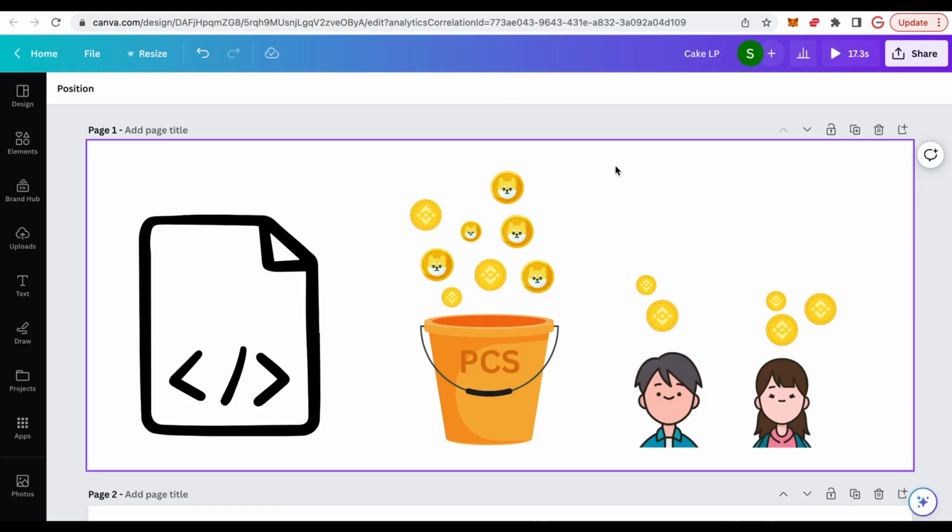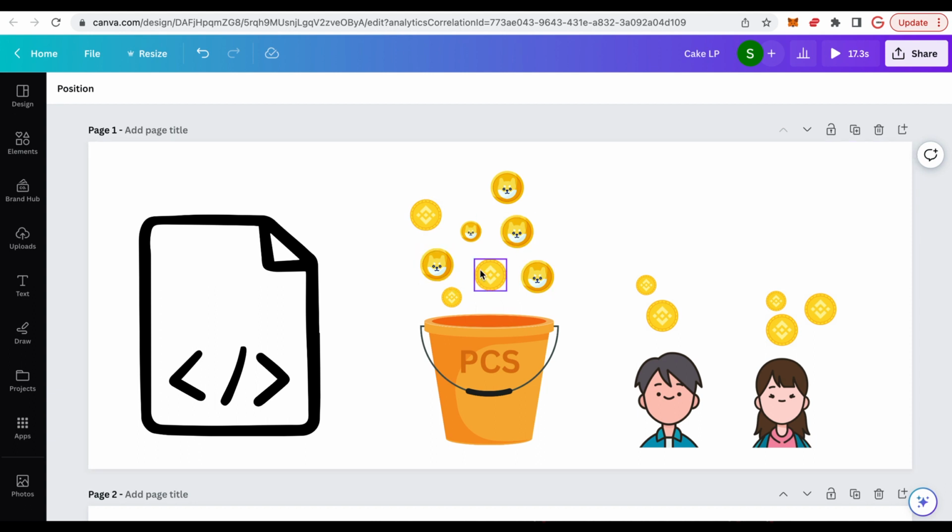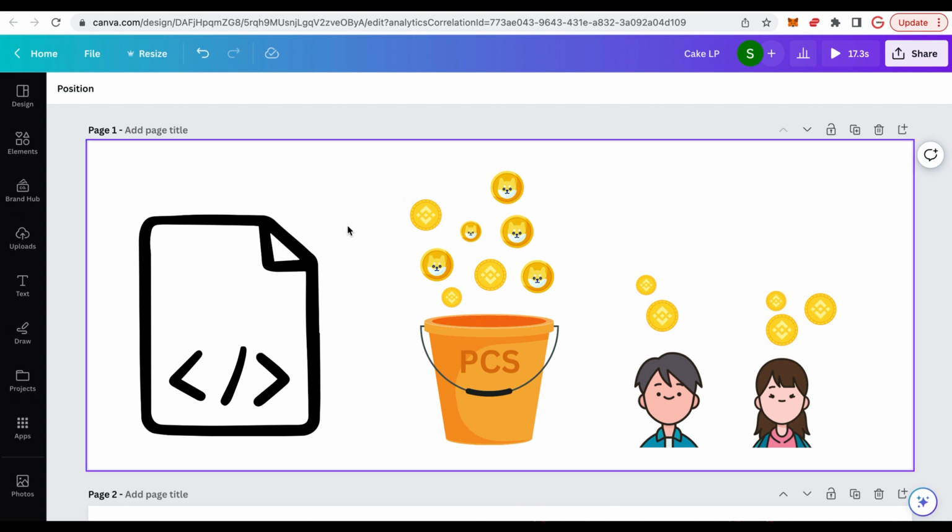So here we go. This is PancakeSwap. These are tokens and BNB in PancakeSwap, kind of like a liquidity pool. These are people that have got some BNB and they want to buy some tokens. And this over here represents the actual smart contract of the token itself. So that token was GRC. This represents the smart contract of GRC. Or in this case, Doge, because that's the logo I've used.